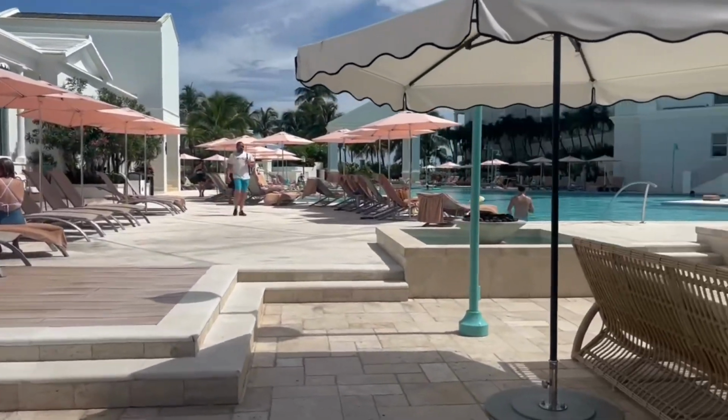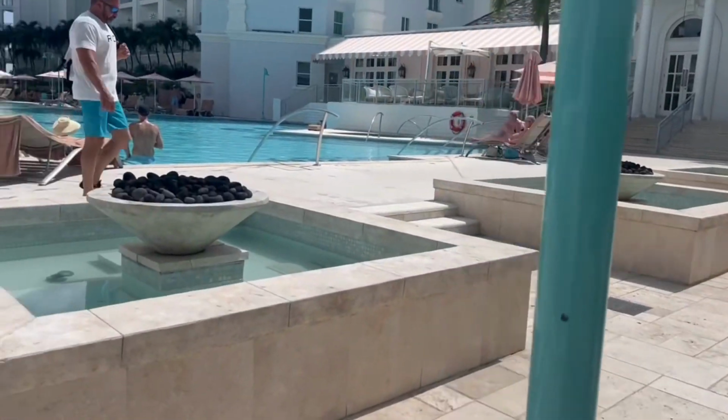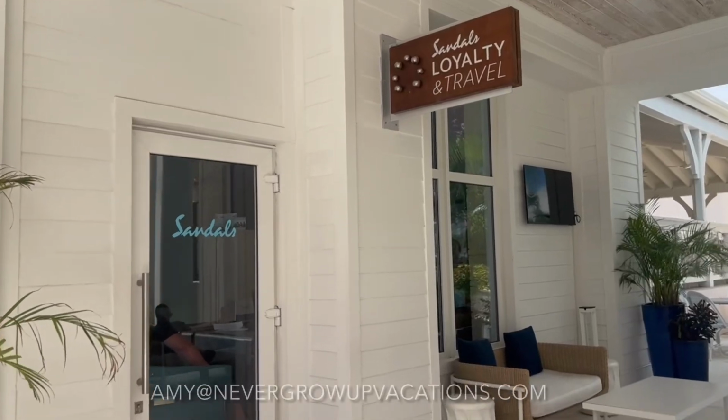Something I want to note here just as we're walking is you'll notice that some pathways are not covered. Note this is the Caribbean, so it does tend to rain. But in each of your rooms, you will find umbrellas that are used if you're stuck in the rain, you'll have an umbrella to use.